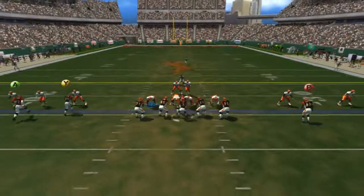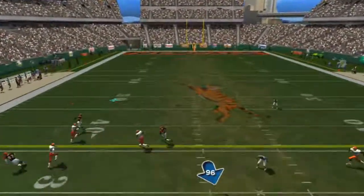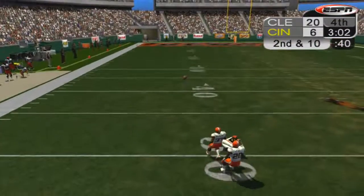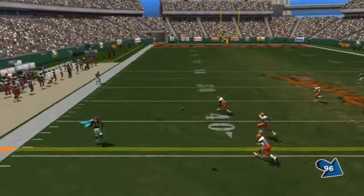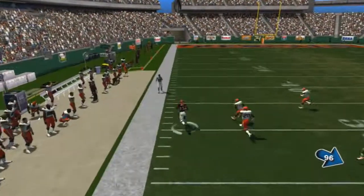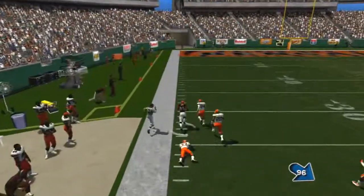Bengals' last chance to do anything. Kitna drops back, throws deep to Johnson, who's behind the defense, and it's just overthrown. 2nd and 10 now. Kitna drops back again, has Johnson open on the same route he missed earlier, and he has room to run. Finally gets pushed out at the 30.